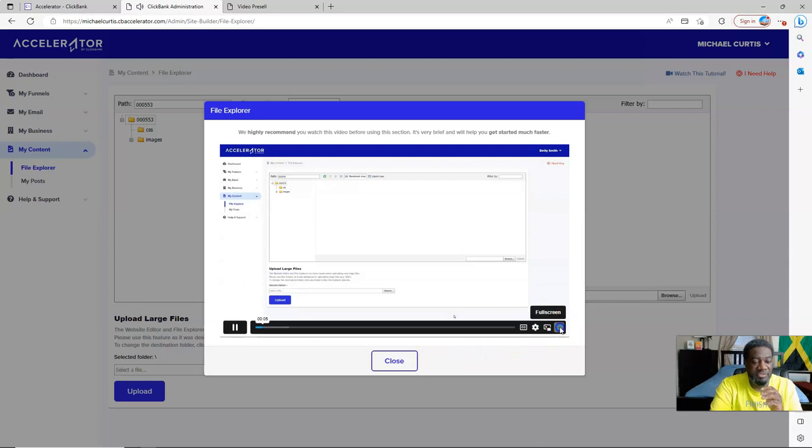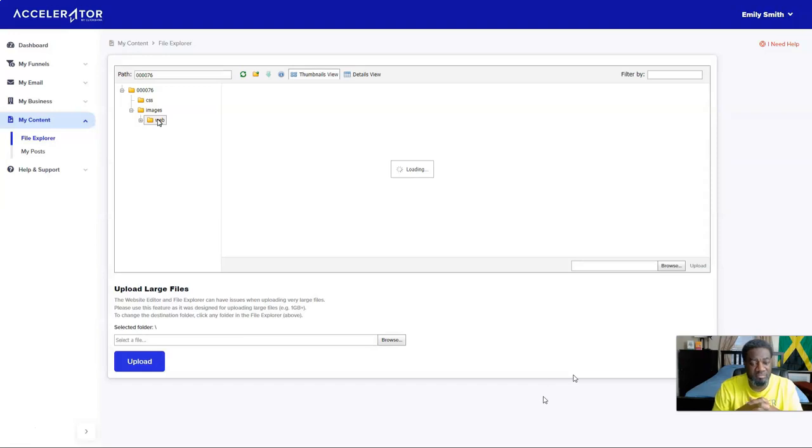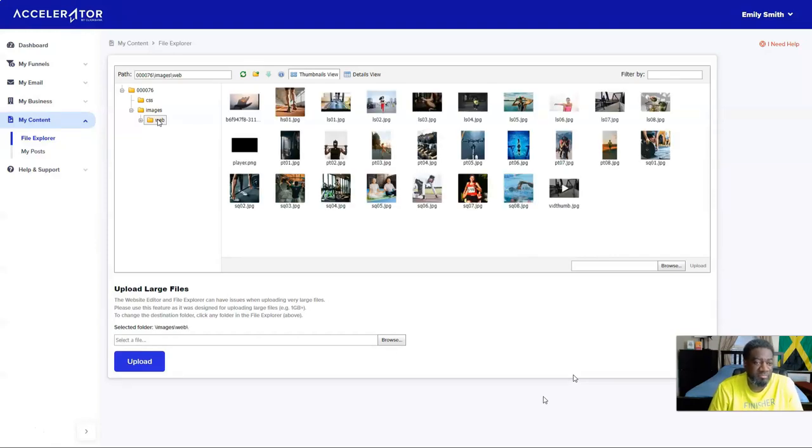Under My Content, File Explorer is where you can store any of your documents or PDFs that you want to share on your funnel, or check out your images that you have under the Browse My Images option on your page editor. If you want to take a look at your images, you have an images folder and you can click the plus icon. All of your images are under the web folder and you'll see them populate on the right hand side. This is where you could add new images if you'd like to, so they show up under the Browse My Images folder, or you could delete any images from here.